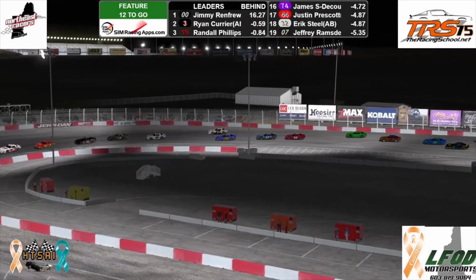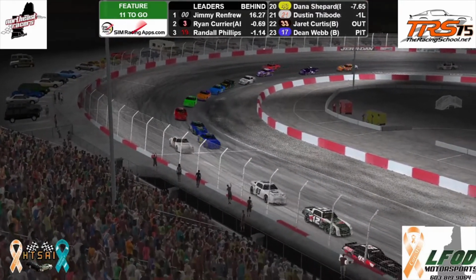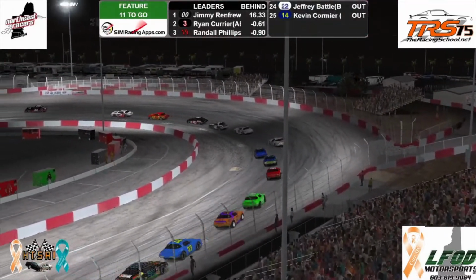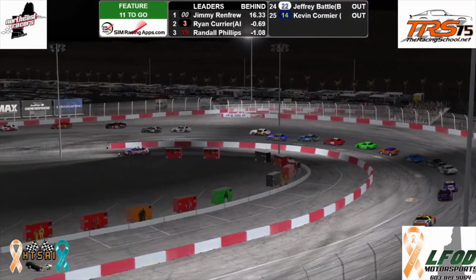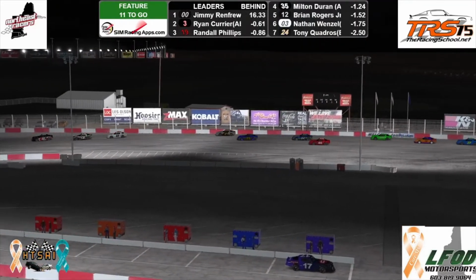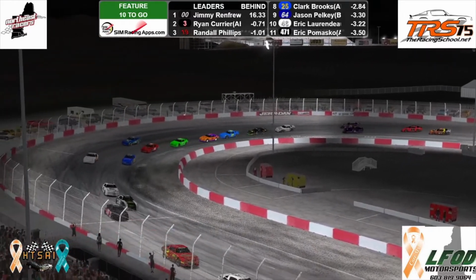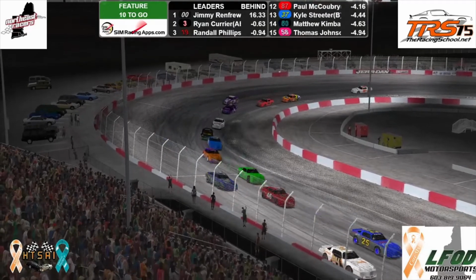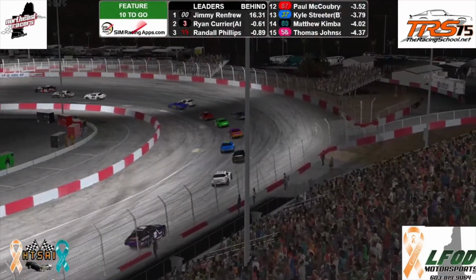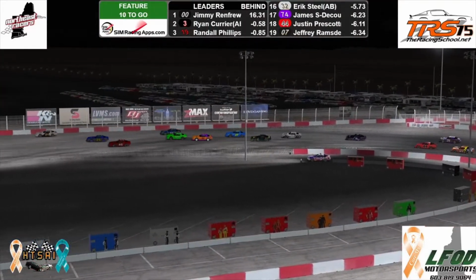He's got the 25. We were talking about him just before the caution. Clark Brooks started way in the back. He started in 19th, and he is working on Tony Quadros for 7th place. The 50 car, we were talking about him. He must have been caught in that incident as well. He is now back to 14th, although you can see he is definitely faster than some of these guys. He is trying to get back around and get back to the front.